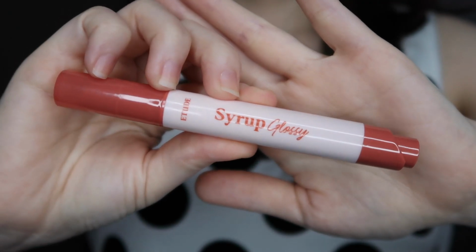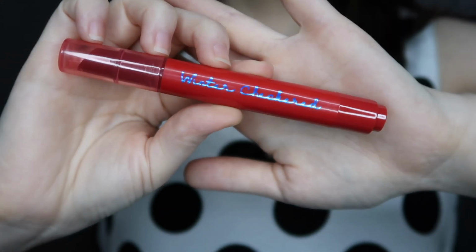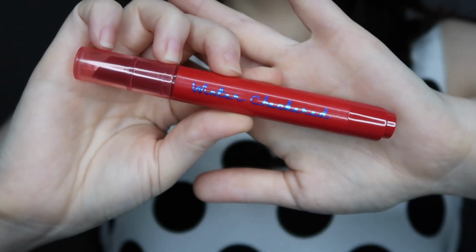Ooh, this is actually big. This is really big compared to, I believe, M Cosmetics. The M Cosmetics one is actually pretty thin, very sleek as well. These are really big sticks actually. It is plasticky, definitely made out of plastic, but overall it does feel quite sturdy in the hands.